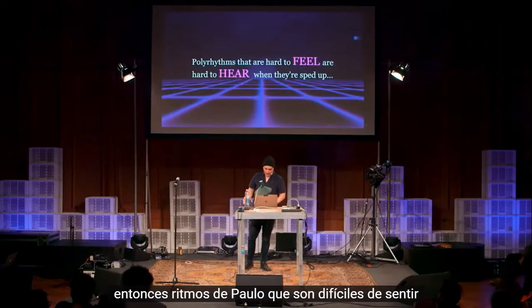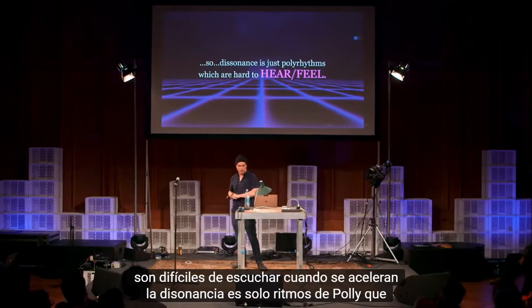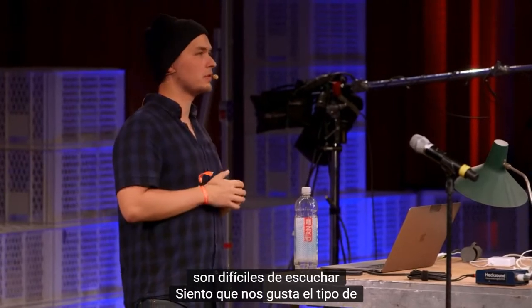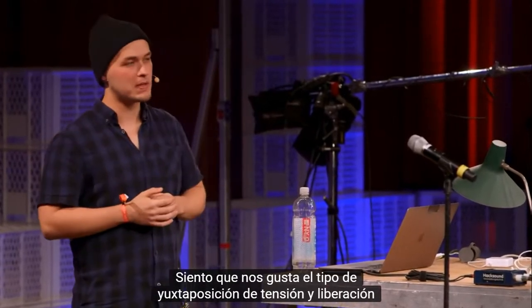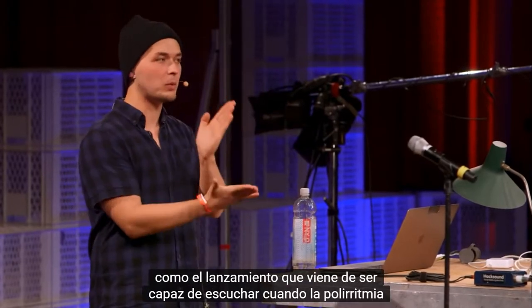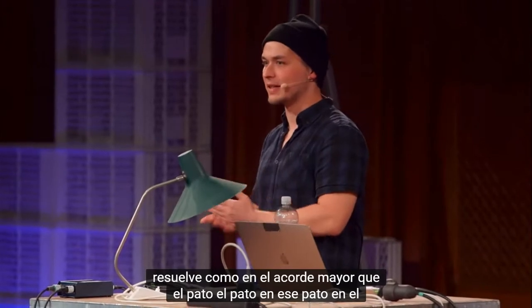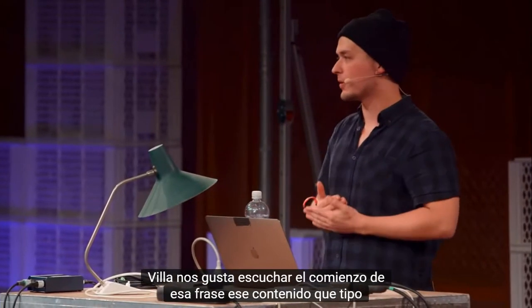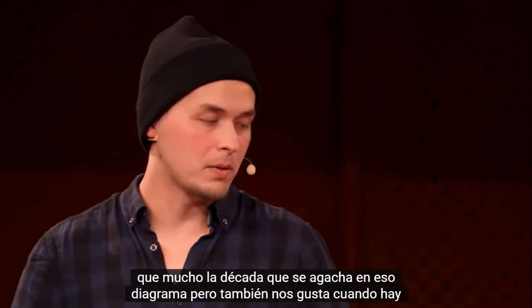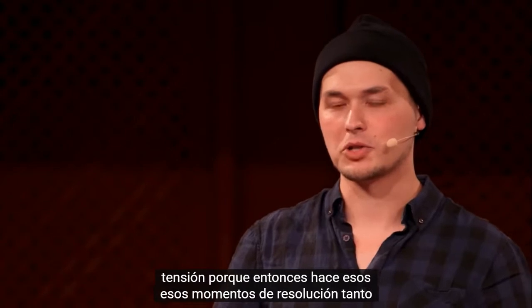So, polyrhythms that are hard to feel are hard to hear when they're sped up. So dissonance is just polyrhythms which are hard to hear/feel. We like the juxtaposition of tension and release. We like the release that comes from being able to hear when the polyrhythm resolves, like in the major chord. We like to hear the beginning of that phrase. But we also like when there's tension, because then it makes those moments of resolution so much sweeter.